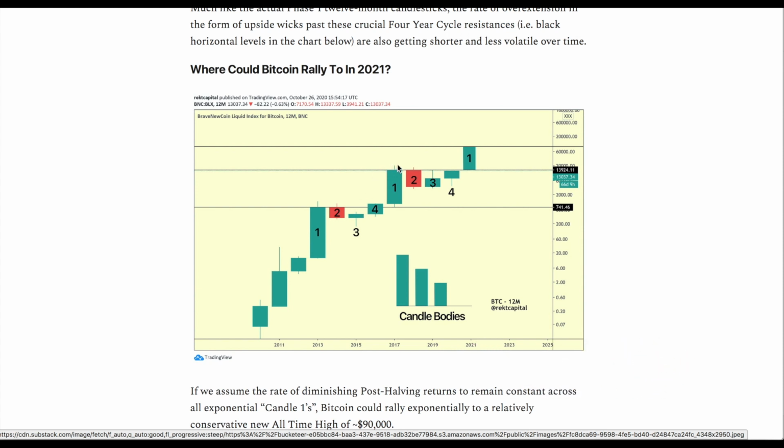But at the same time, in the same way, we're seeing this declining rate of return on the candlesticks themselves, on the candle bodies. We're seeing these wicks getting shorter over time as well. Can you see that, guys? This is a declining tendency not only in the candle bodies, but also in the wicks, in the upside FOMO wicks as well. So there is scope for an upside FOMO wick past 90,000. And there is certainly scope for that upside wick to be shorter than the previous ones, but nonetheless wicking towards that psychological level of 100,000.